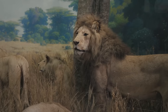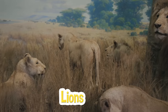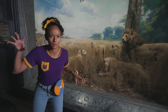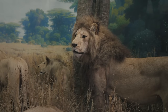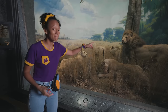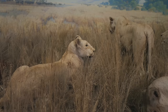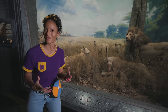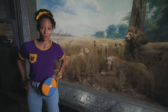Hey, these really big cats are lions. I love lions because they have really big roars. Kind of like the T-Rex. See that one with the mane, all of the hair? That's a male lion. That's how you know, because it has a mane. The other lions that don't have manes are females. And a group of lions is called a pride. I still don't see any dinosaurs though.